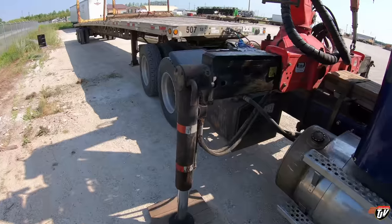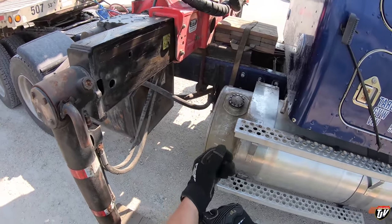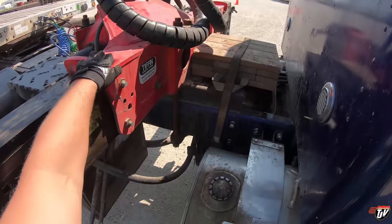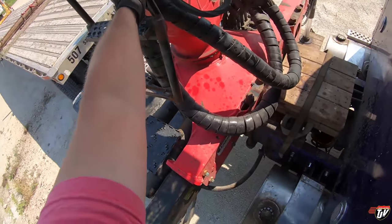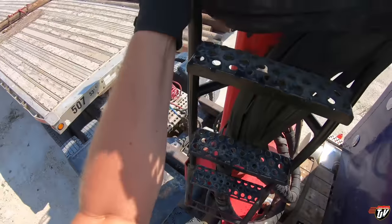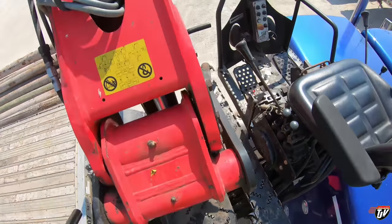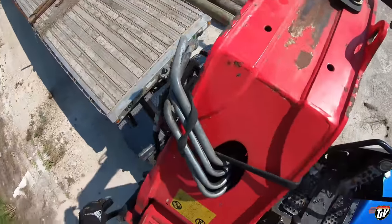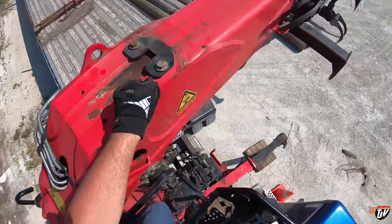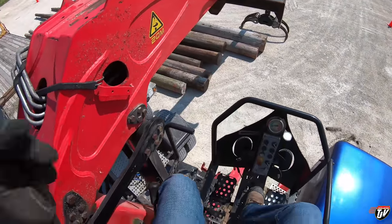All right, I'm gonna try to give you guys a look at what I'm doing here. I'm gonna climb up to the top up there. Points of contact. Alright. Hopefully you guys got a good view there.